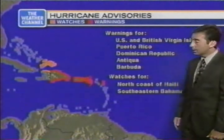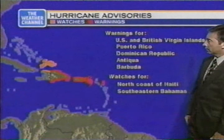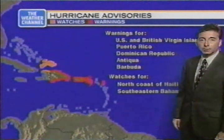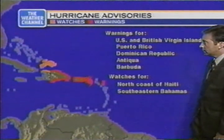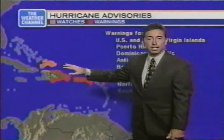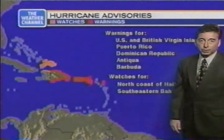At the present time, hurricane warnings continue in effect for the U.S. and British Virgin Islands, Puerto Rico, the Dominican Republic, Antigua and Barbuda, while to the west, hurricane watches now for the north coast of Haiti and for the southeastern Bahamas, with an anticipated movement off toward the west-northwest with our hurricane.